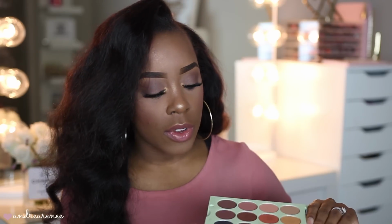And I also have one more drugstore palette that I feel is the perfect everyday palette for any look, which is the one by Pixi. This is the Pixi It's Judy Time eyeshadow palette, and you can get these from Target. I think that's the only place that sells Pixi products. But yeah, you can definitely get this from Target, and of course you can purchase it online.